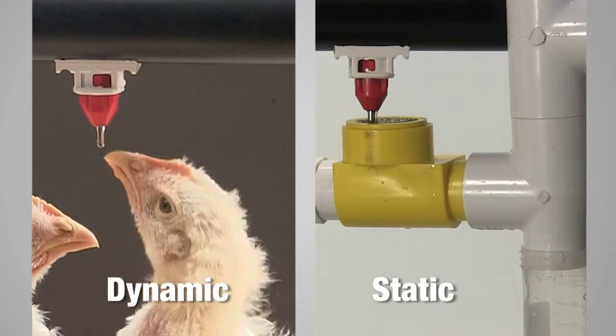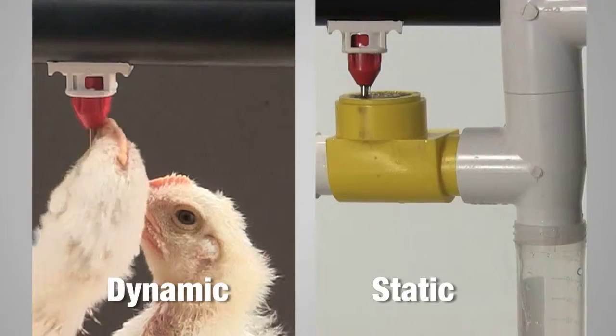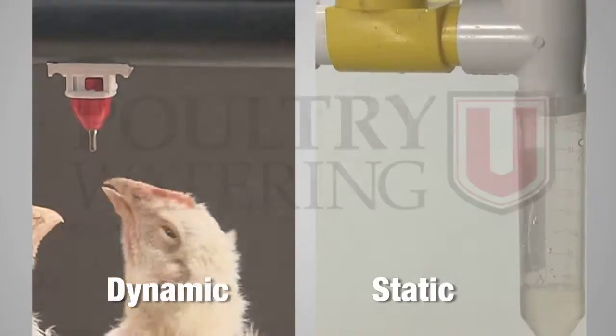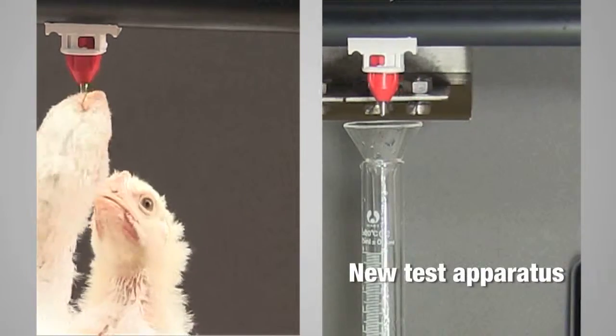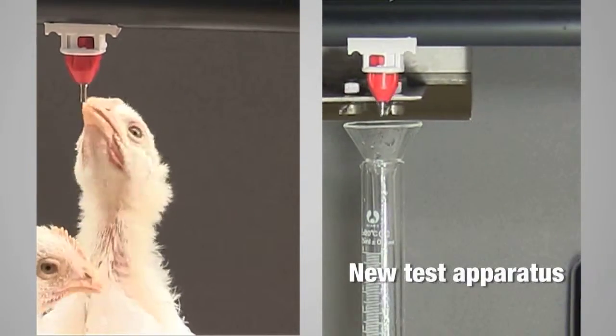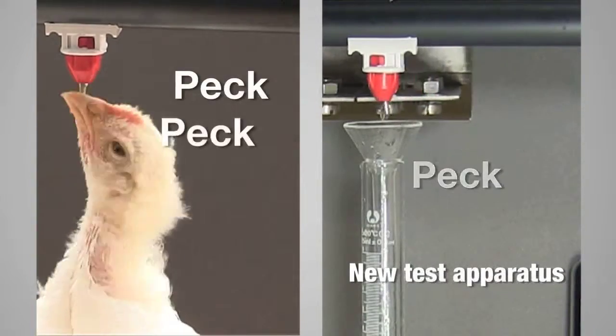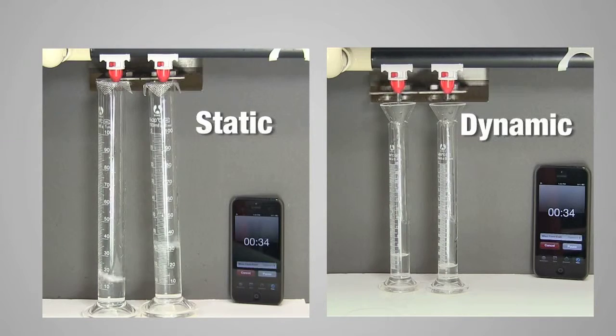This being the case, it is important to find out if there is a direct and predictable correlation between static flow rate and dynamic flow rates. Our Poultry Watering U technical team set out to find an answer using controlled testing methods. First, the team developed a machine that produces a triggering action that more nearly resembles the way birds actually drink. We will compare different drinkers using this test method and the static flow method. Let's review the tests.